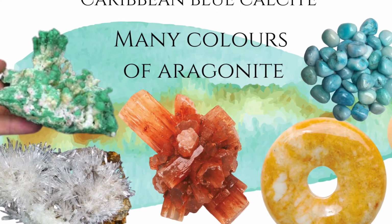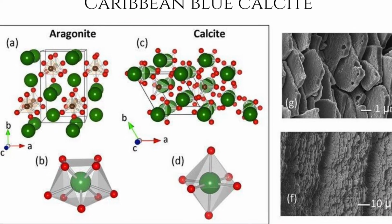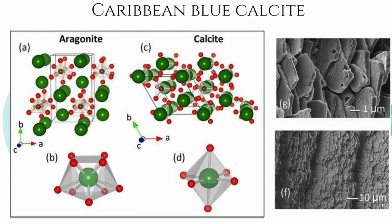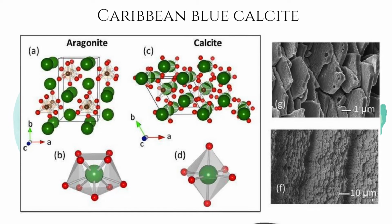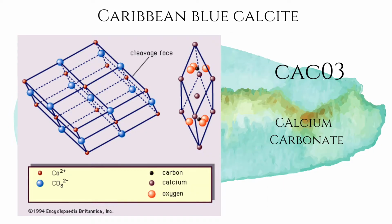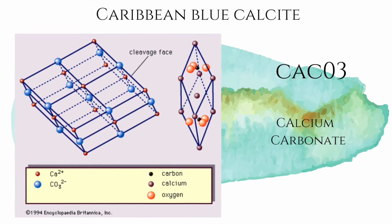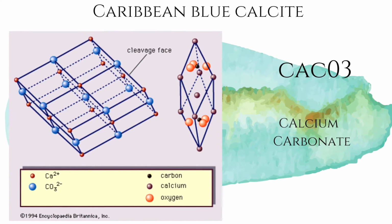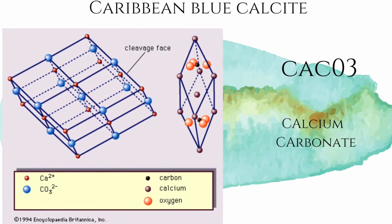Okay, so together they are polymorphous to each other. Both calcite and aragonite contain the same chemical composition, but they differ in their crystal structure and their crystal lattice system. Anyone who's ever taken any of my workshops knows that I really like to talk about crystal lattice systems. They're really important in helping us understand crystals and minerals. So the calcite is trigonal and the aragonite is orthorhombic.